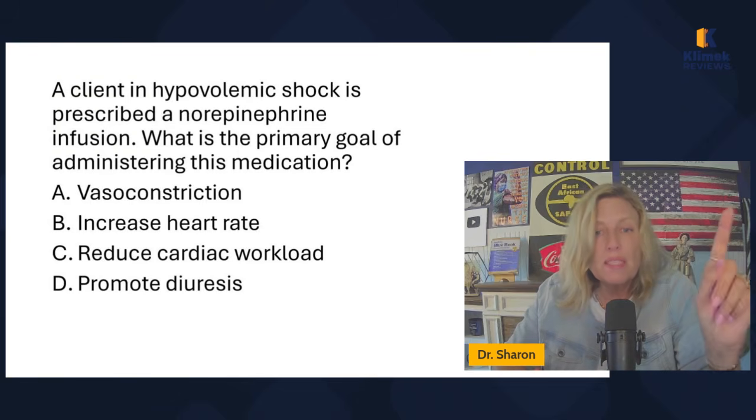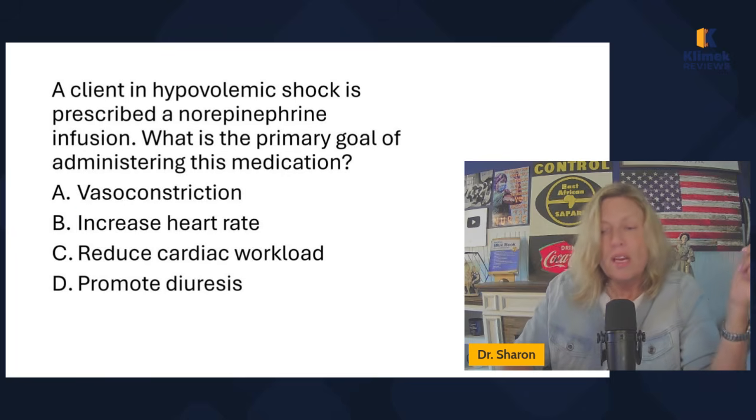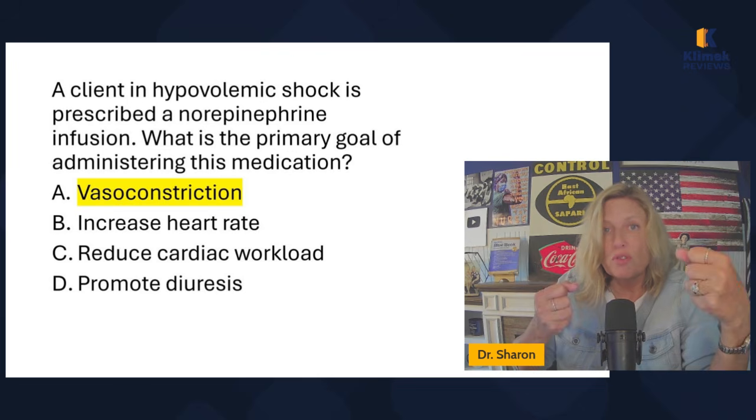What is the primary goal of administering this medication? Vasoconstriction, yes. Increase heart rate, no. Reduce cardiac workload, no, absolutely not. Vasoconstriction does not reduce cardiac workload. Promote diuresis, no. That's not its primary goal, because we're trying to hold on to fluid, not get rid of it.